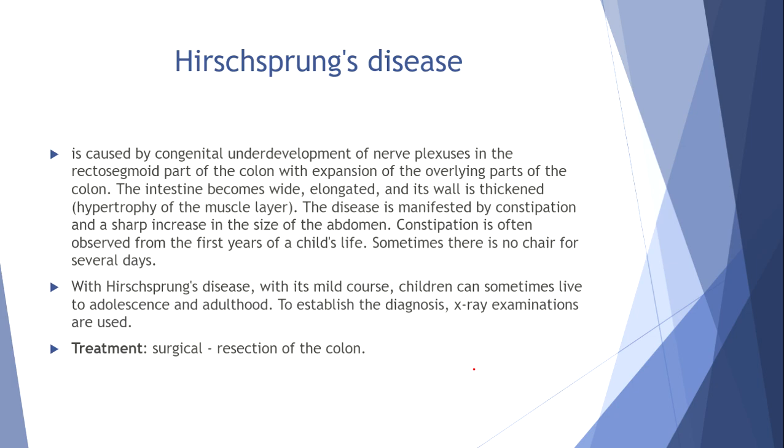Chair means stool. Okay. It is my problem of translation.